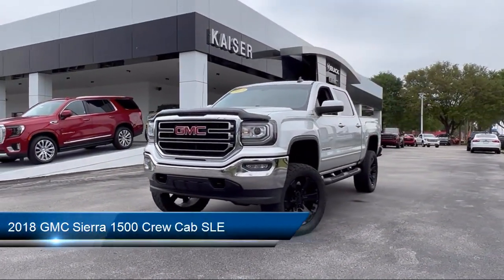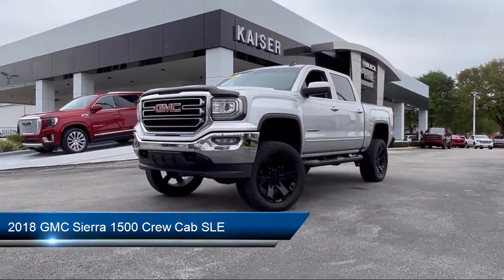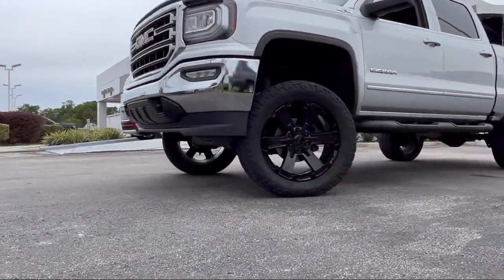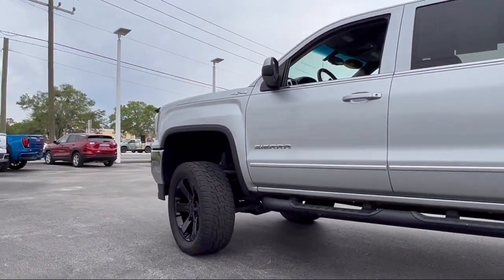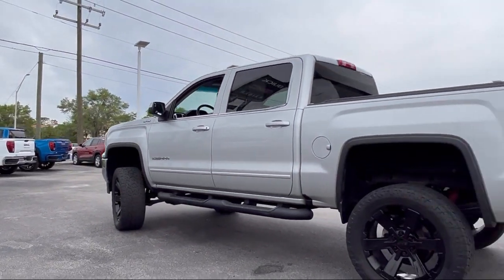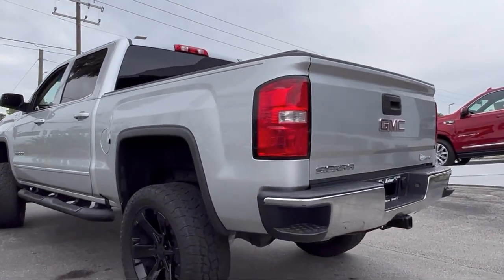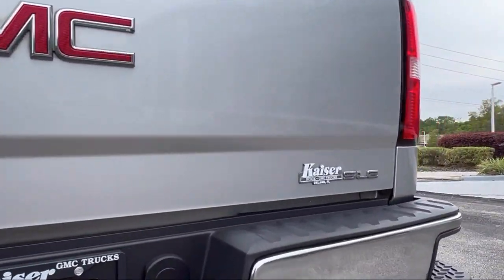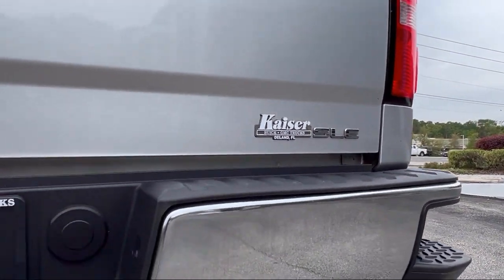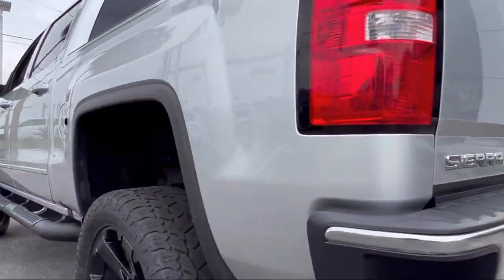It comes equipped with chrome bumpers, single zone air conditioning, rear view camera, LED cargo box lighting, keyless entry, HD radio, CD MP3 decoder, Sirius XM satellite radio, power windows with driver express up and down, easy lift tailgate, and much more.